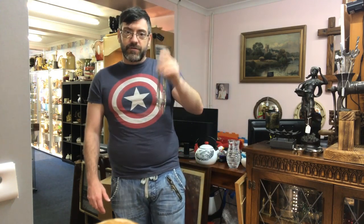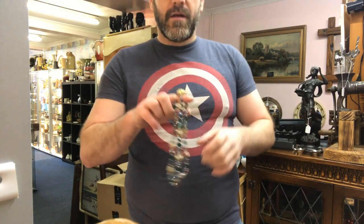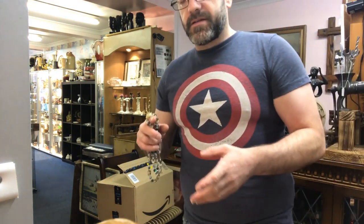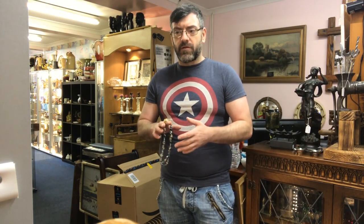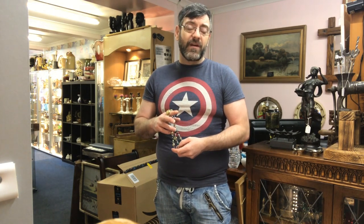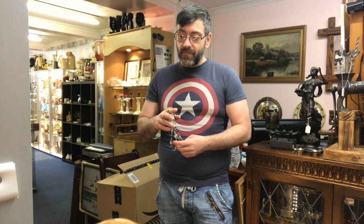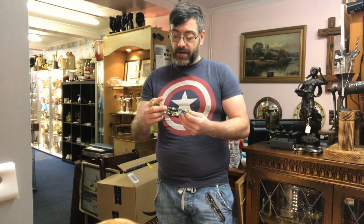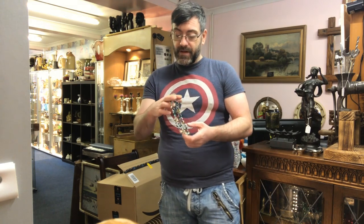Next piece, bit of jewelry. Now, I buy beads quite a lot, and some beads, whether they are amber, or bakelite, or just cut stone, semi-precious stones, they can pull good money. A bakelite one can pull anything up to £1,000. But what I've got here is glass beads, and I'm going to give you a close-up look of them now.